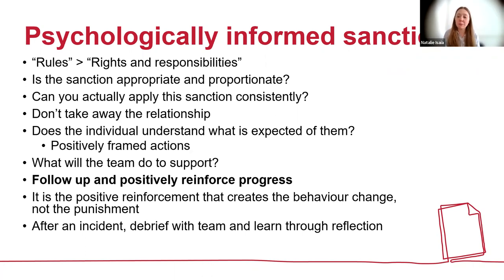To be psychologically informed about this, you might want to reframe rules, which can be quite bureaucratic, and the word no can be very triggering for people, can't it? So, don't do this, don't do that. You can reframe it to rights and responsibilities, for example. We as staff members are going to treat you with respect, and we need you to treat us with respect as well, because we're all human beings. So it's flattening out these power hierarchies that people are so used to being on the wrong end of, and saying, let's all be humans together. I'll respect you, you respect me. How can you get involved, how do you want to be involved in the service?